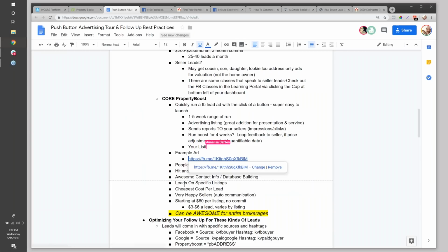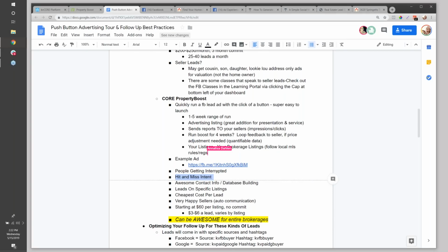Now, it's not going to be a high intent lead. It's hit and miss intent, I'll say. So a lot of them will just be curious neighbors, homeowners who want to know how much the house is selling for, right? Which is cool. You're putting homeowners who might list with you someday into your database, playing to the seller lead question. Or you may get people who do actually want to buy that specific property because they're like, that's awesome, I want to buy in that neighborhood. So you can get the occasional really hot lead on a specific listing.